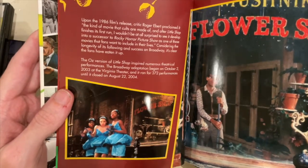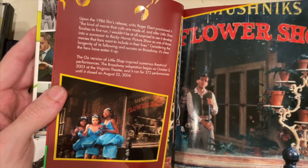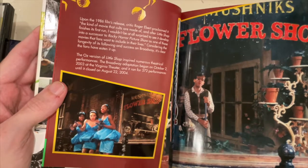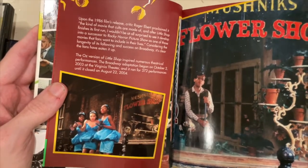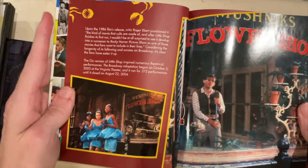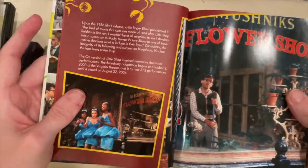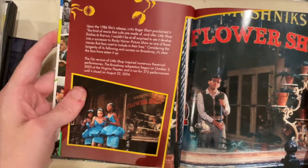Roger Ebert and Gene Siskel loved this movie, and they said it's going to be like the next Rocky Horror Picture Show, and guess what? They're right. They are 100% right, because everybody loves Little Shop of Horrors. Everybody, and it's a classic now. The musical turned into a cult classic. Everybody loves the songs. Everybody loves the story.